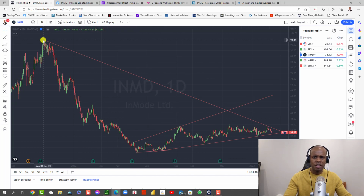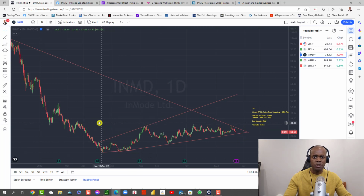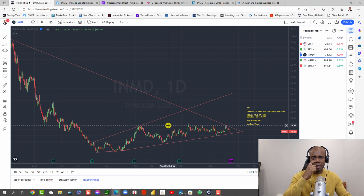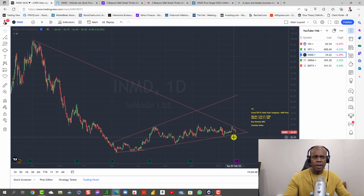So as you can see, this company has been down for the past couple of years since November of 2021. This company has been on a steady decline, and as you notice here, May 2022 the stock started to bottom. We had almost a double bottom, and ever since then the stock has been making higher highs and higher lows, which is a clear sign that there is a recovery in the stock. Now we have a bunch of head and shoulders within the higher highs and higher lows, which is a key indication that the stock is prime and ready to make a move higher.